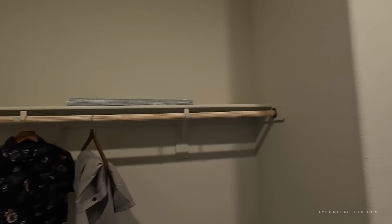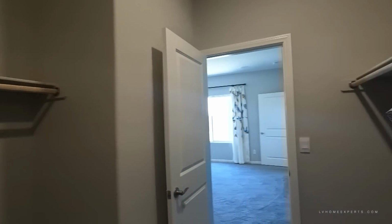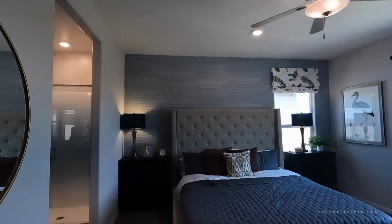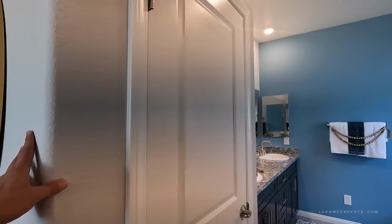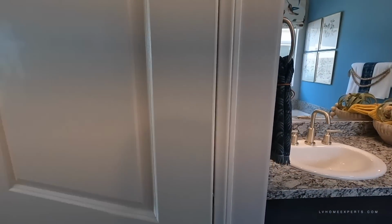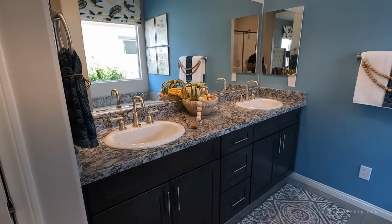Oh, the dowel rod is short on this one. These carpets are not going to last that long. These synthetic carpets. Orange peel texture, bull nose, 1/2 inch on here. Okay. You got your water closet here. This is a very, very tight bathroom.